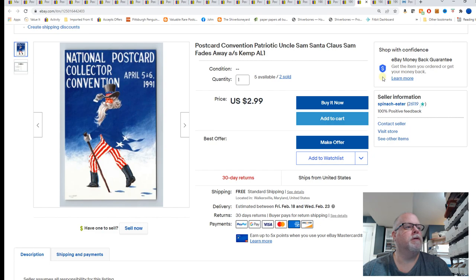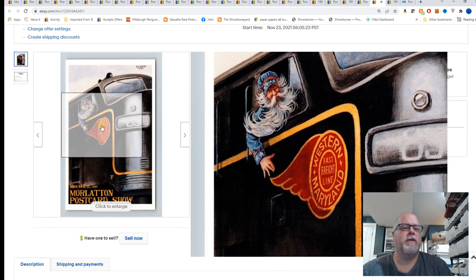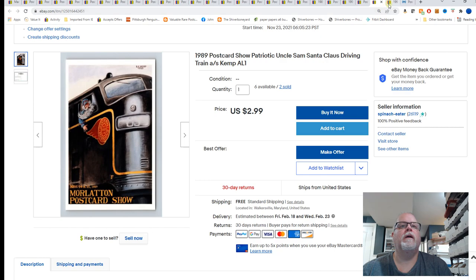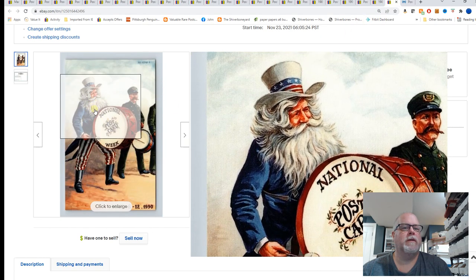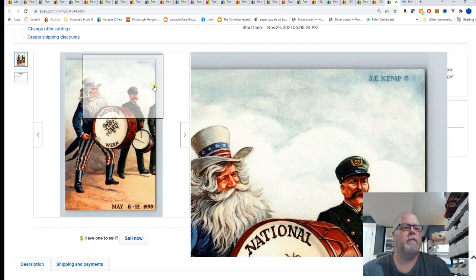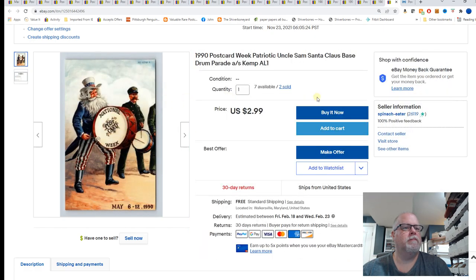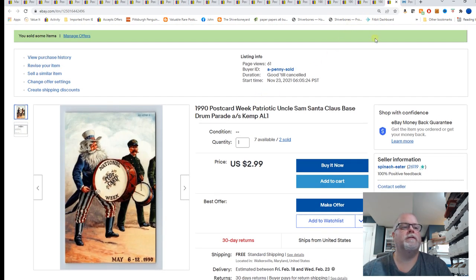What's that? National Postcard Convention. And then one for the Lancaster Postcard Show. He's driving a train. And here he's playing the bass drum. This artist, Shirley Kemp, was a fantastic artist. And all for $2.99, so thank you again for the purchase.